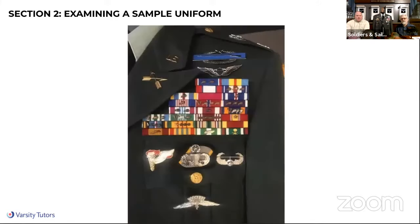If we go on to the next one, now we get a nice close-up of that breast, and we get to see all the different ribbons and awards that this soldier received. We'll talk about those and their significance as we go through. You've probably seen this in movies, and a lot of times in a movie they might be exaggerated, but obviously the more you see there in all the different colors, the more that soldier has accomplished.